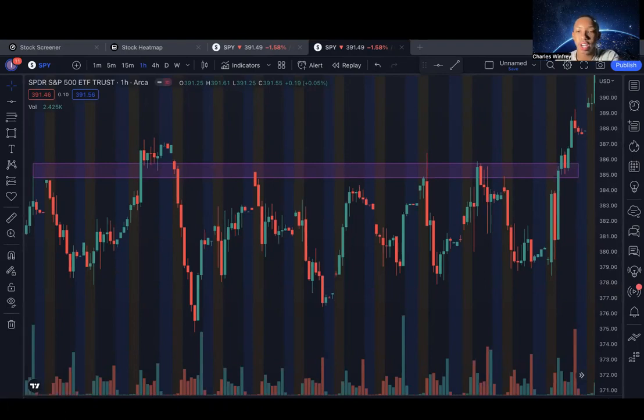Well, let's look at all of these wicks. Follow the mouse. We have one wick here. As soon as we touch this level, we reject off of it. Why? There are sellers sitting here. Same thing. We break up a little bit, but we come back down and test this level. And look at this large sell-off. Why? Because there are so many sellers sitting in this area waiting to sell their shares. So we see a huge sell-off. Same thing. We come back up and test this level again. Sell-off.